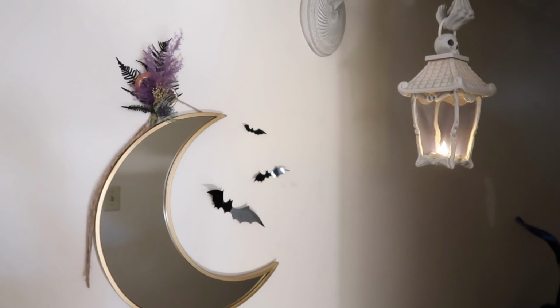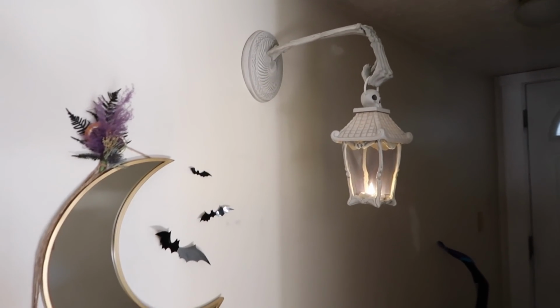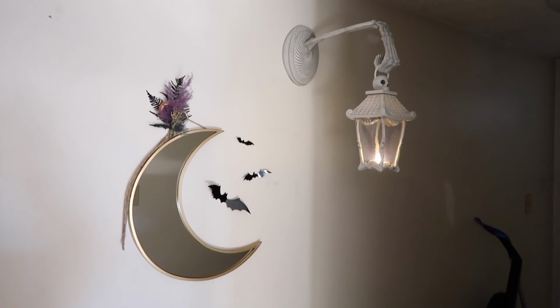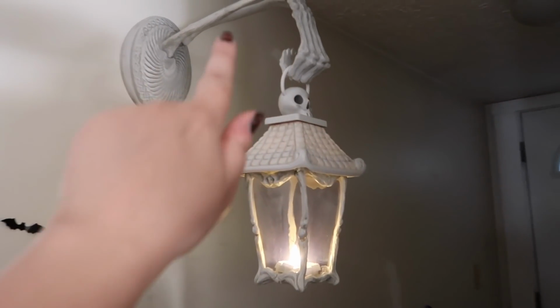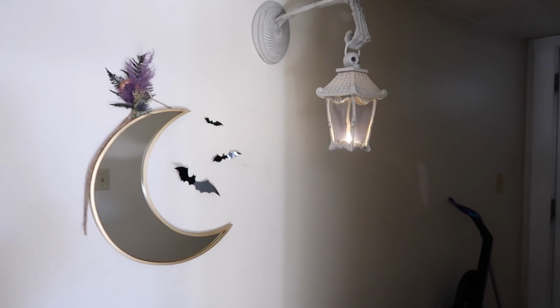The only thing that I'm seeing sticking out is that they're two different colors. Maybe what I could do to tie them together is take a couple of these bats and stick them on this to carry the vibe around. I think I'm gonna try that.